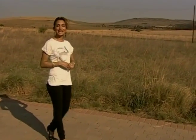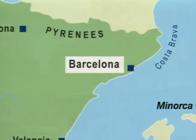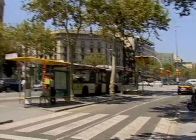Our first journey takes us to beautiful Barcelona, where Yanez paid respect to the legacy of an extraordinary architect and discovered the unique and highly individualistic designs of Antonio Gaudi.